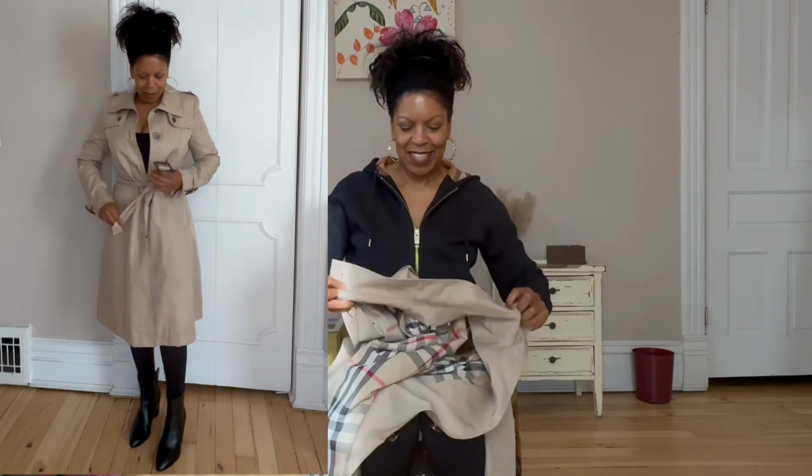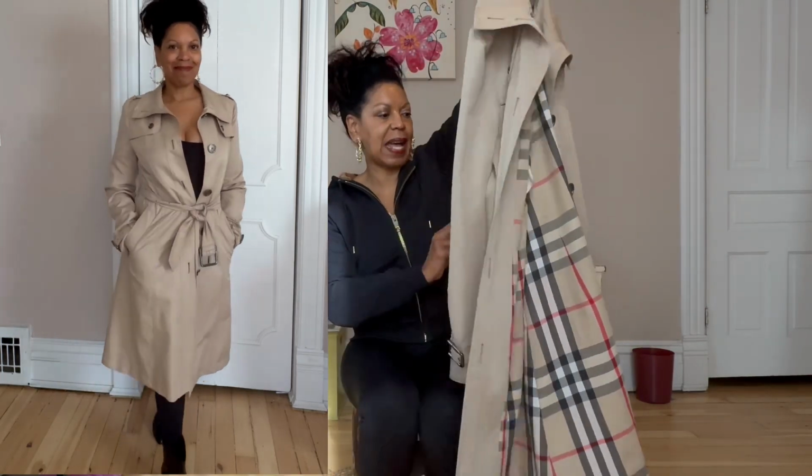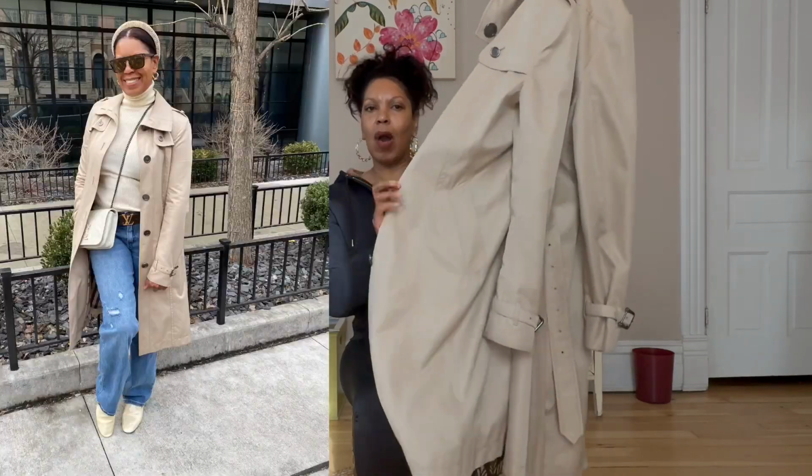This is an iconic, classic coat. If you think you're that girl, you need to go and get one of these. You gotta have a Burberry trench coat. You got to. I love this coat. I've had this coat for several years. Never going out of style. Always that girl. Number one, Burberry trench coat.